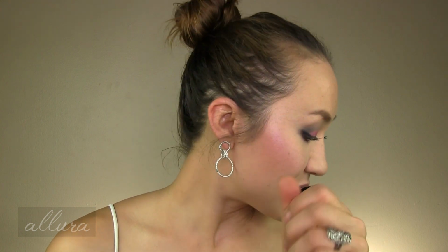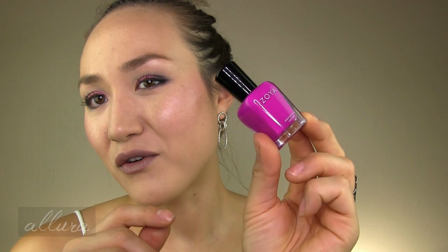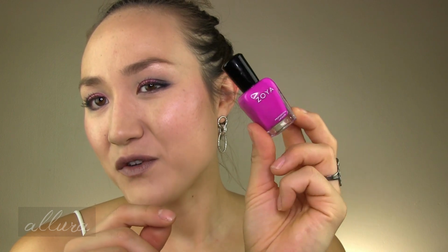Speaking of those Zoya nail polishes, I think I'm gonna go put this one on from the summer collection right now. This is the shade Charisma. Beautiful, bright, kind of fuchsia magenta-y color. So that's what I'm gonna go do.